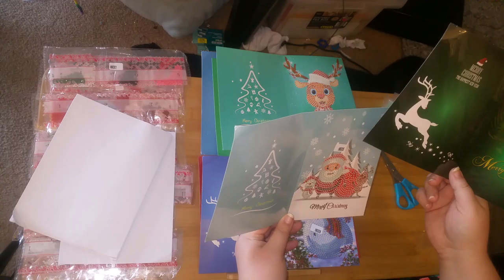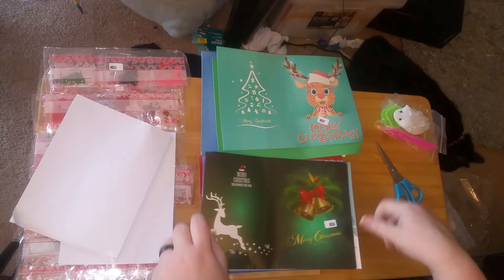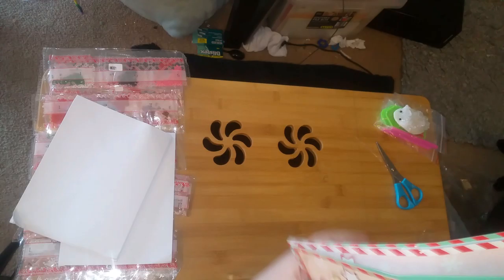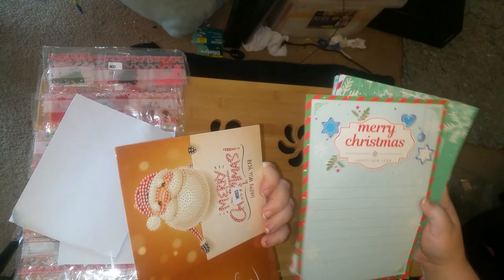And we have a tiny little snowman over there. And then we have some bells with holly and a little red bow. And then the insides are all strangely vertical, but they seem to be fairly similar to each other. And again, these are sticking to each other. I don't like that.